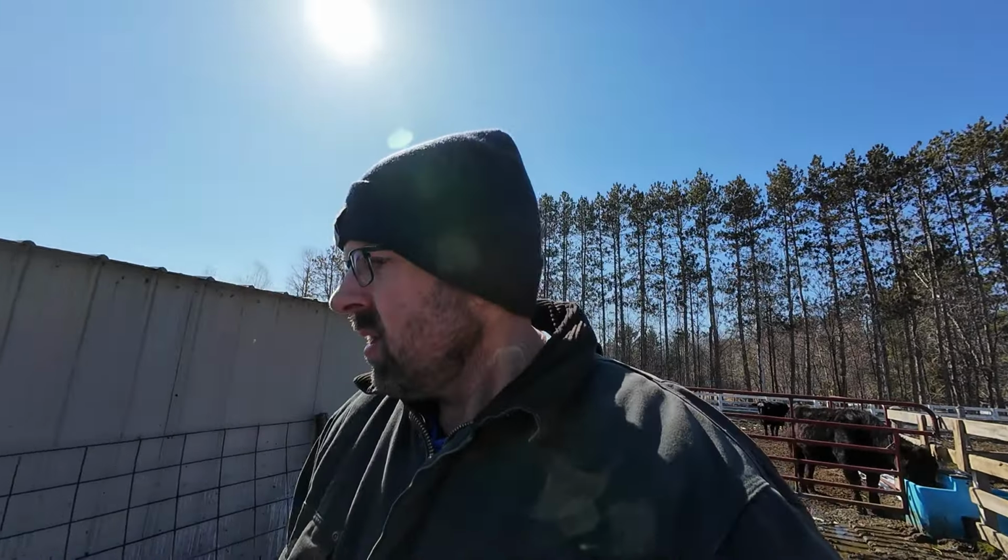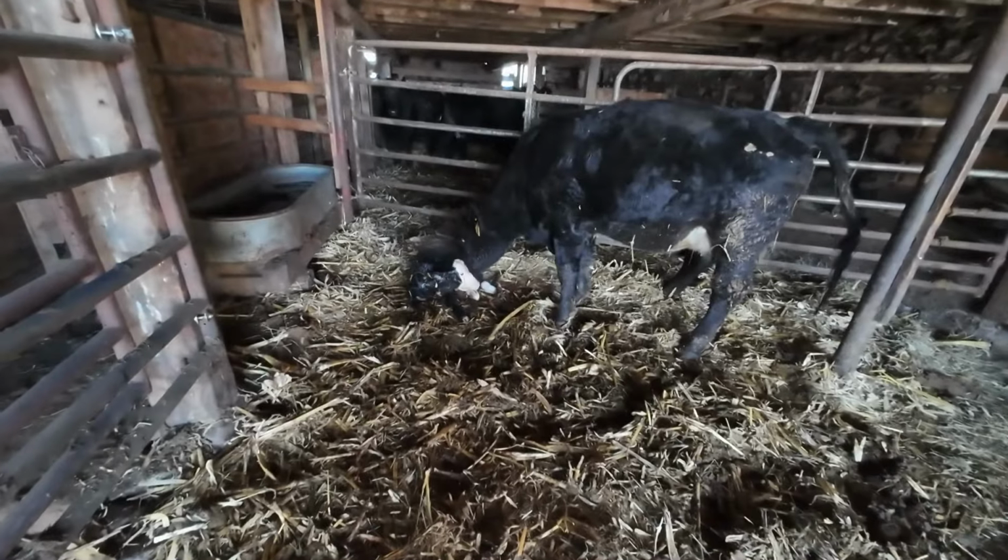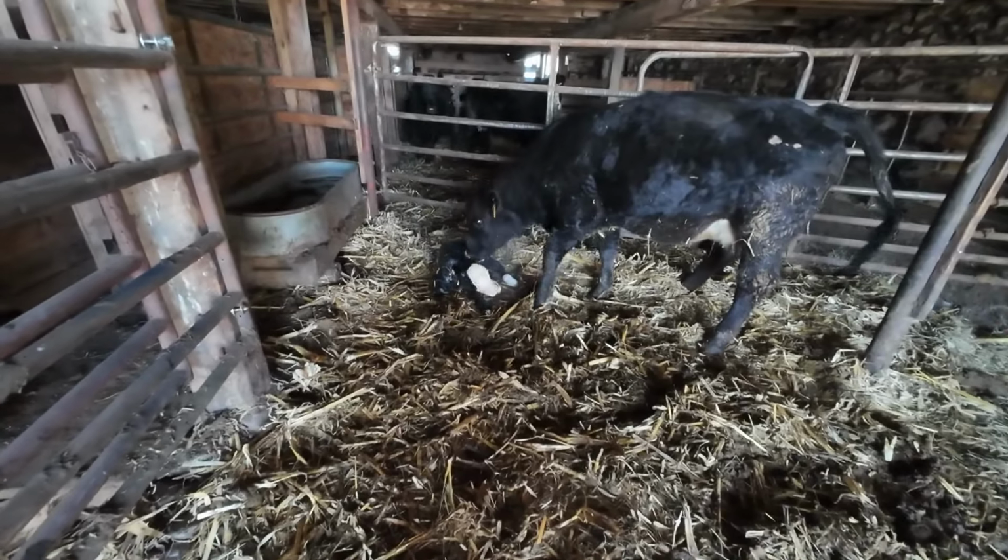So we are coming along nicely inside. She just had it. I actually did have to help her out a little bit. Easy pull. She actually let her in the pen with her. And this is the kind of mic drop I was kind of envisioning. Maybe not a full white face.